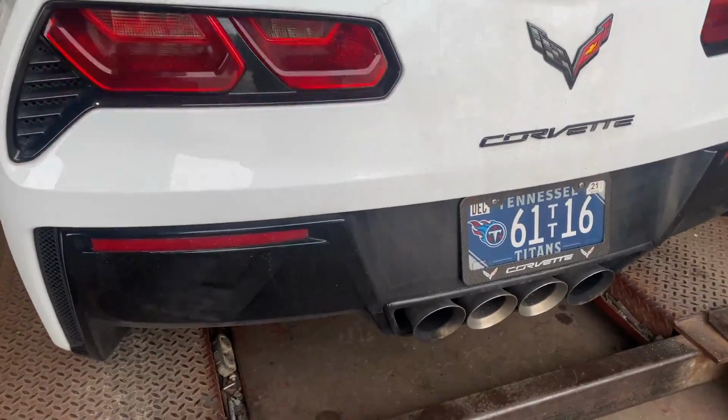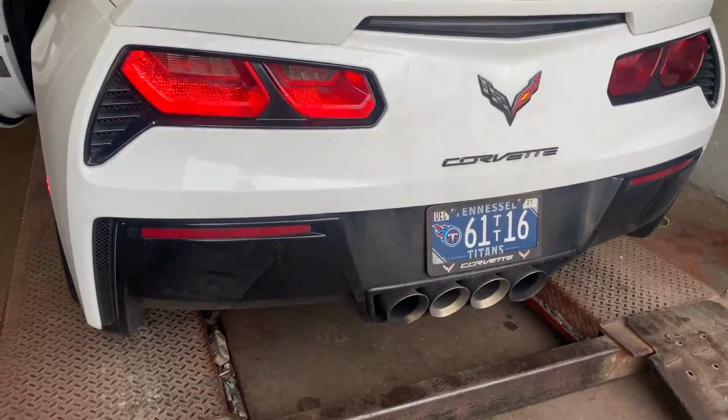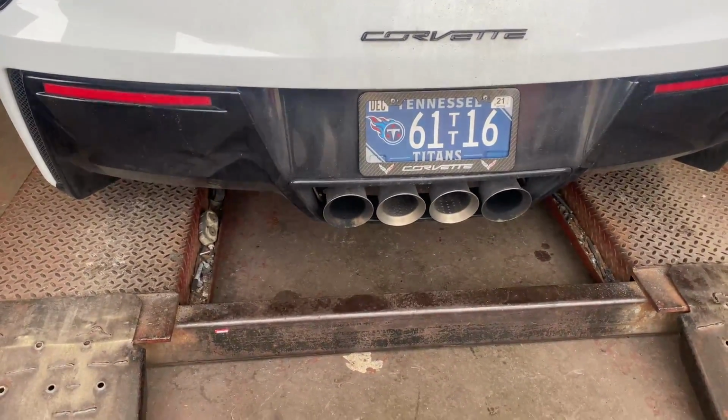2017 Chevy Corvette. Go ahead. This is what it sounds like before. We're going to do a muffler delete on it. We'll let you guys hear it after.